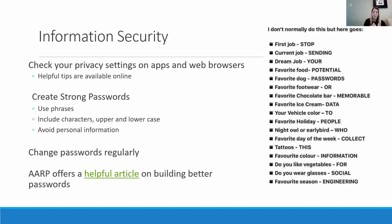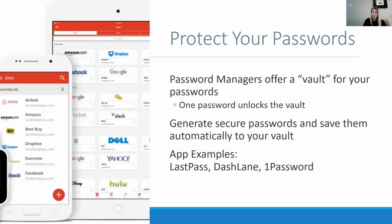And then I mentioned the AARP. They also have a nice article on how to build better passwords. So usually the next question is, okay, so you want me to now make really complicated passwords. There's no way that I'm going to remember this. How do I deal with that?